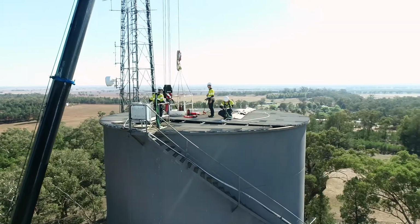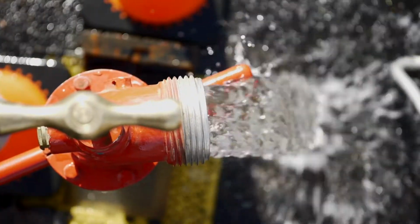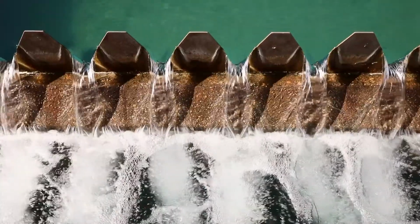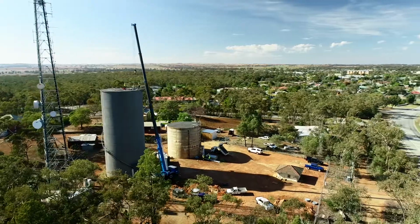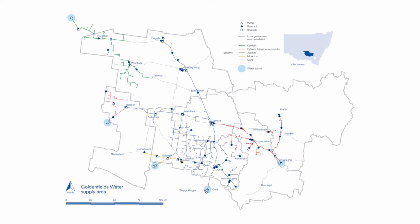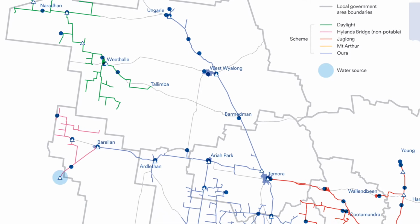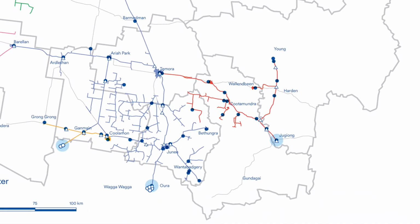Since 1997, Goldenfields Water has been responsible for providing water supply services to several communities in the southwest slopes and Riverina regions of New South Wales. With 46,000 customers, Goldenfields Water supplies quality drinking water across an area of 22,526 square kilometres, which includes the local government areas of Bland, Coolamon, Junee and Temora Shires, parts of Cootamundra-Gundagai Regional Council, Hilltops Council and Narrandera Shire.